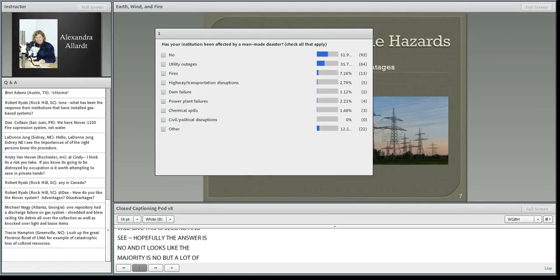I'll give this just a couple more seconds. And Alex, do you have a few questions on fire suppression, but we'll get to that at our next break. Yes, if you wouldn't mind, I want to take all of these because we're going to be working into natural hazards. And I'll be glad to take all of those questions then.